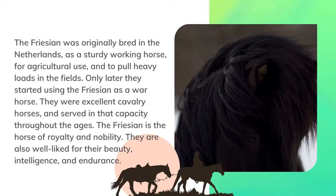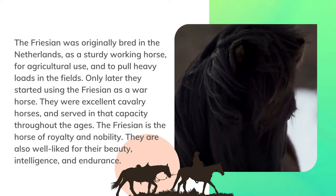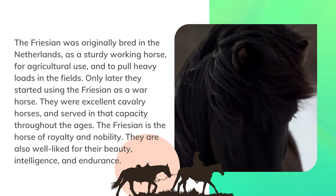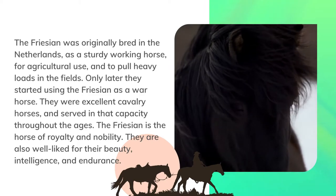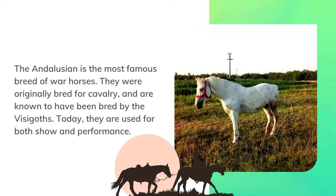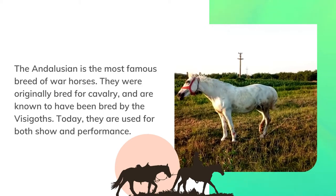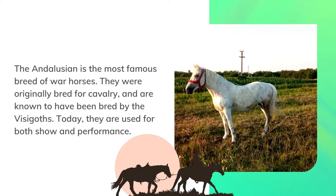Only later did they start using the Frisian as a war horse. They were excellent cavalry horses and served in that capacity throughout the ages. The Frisian is the horse of royalty and nobility. They are also well liked for their beauty, intelligence, and endurance. The Andalusian is the most famous breed of war horses. They were originally bred for cavalry and are known to have been bred by the Visigoths. Today, they are used for both show and performance.